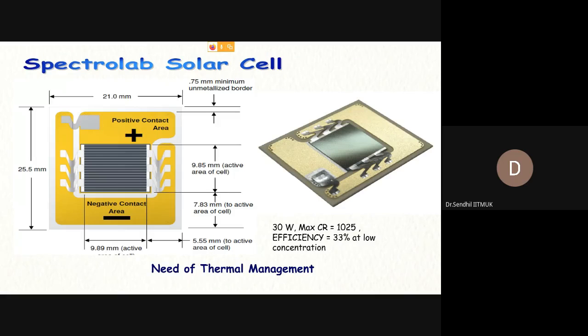So if you expose the solar cell to such a huge amount of heat, after some time, within a fraction, it will melt actually, or it will distort. So we have to effectively cool the solar cells or the modules. Here I have shown a single solar cell. You can see the efficiency is 33%, and the concentration ratio is 1025. So 1025 means 1025 into 1000. One concentration ratio means, suppose you are taking 1000 watt per meter square as 1 sun. So the concentration is 1025 and the efficiency is 33%, but it has improved also. A lot of cells at 36% are also there.